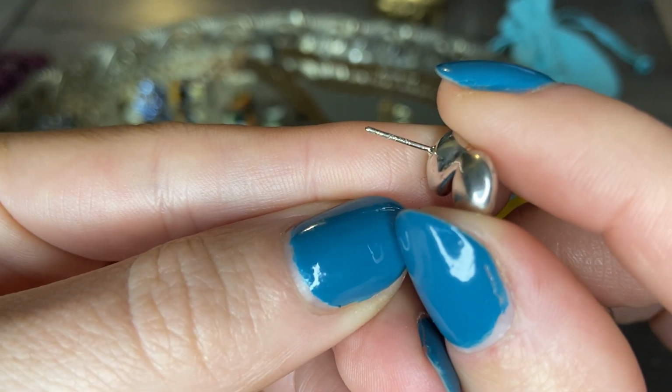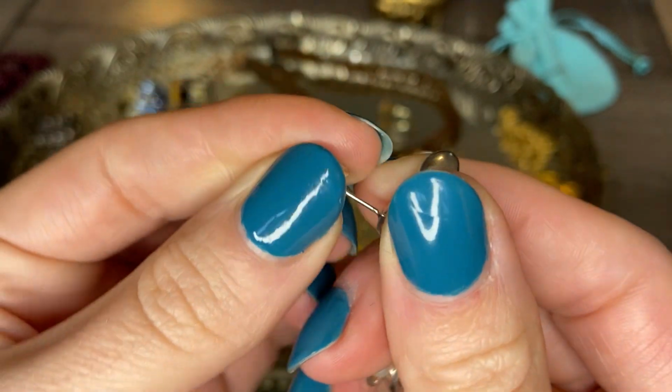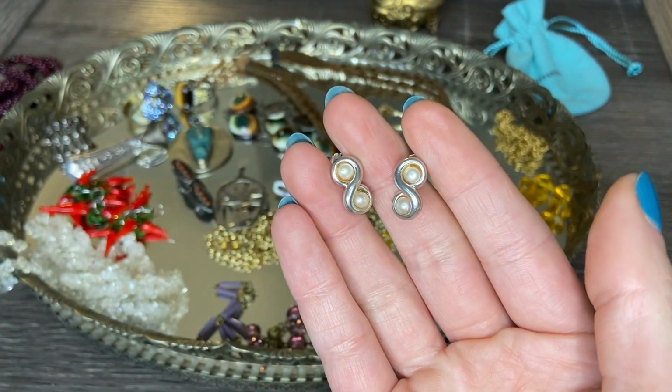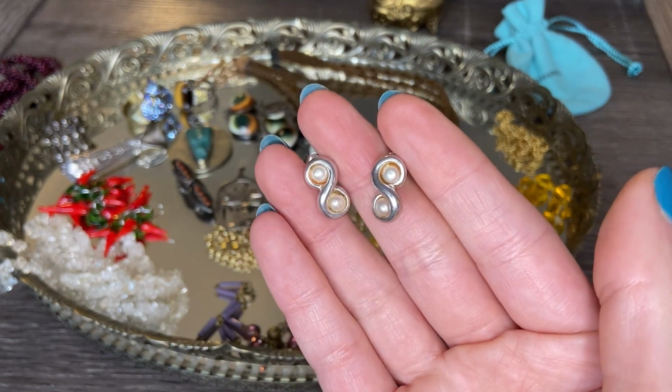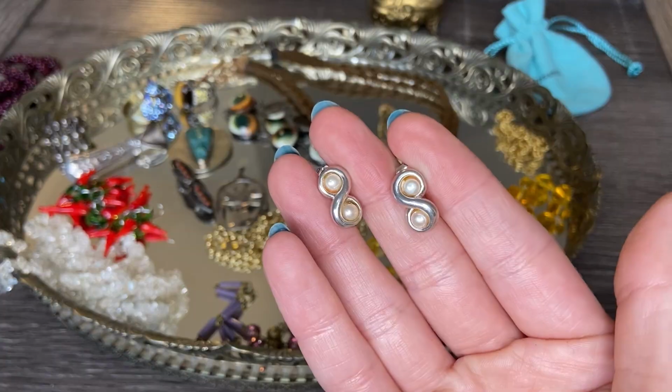But that is where they're marked on the post back there. They're marked T&Co 925. So yeah, this is a retired collection and I recognize them. I think these ended up selling for around $20, so a nice little score from Shop Goodwill.